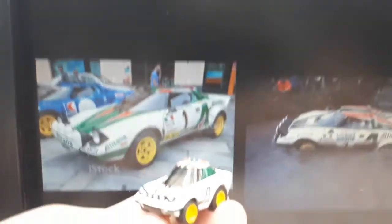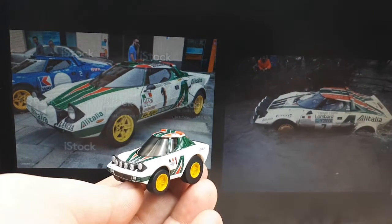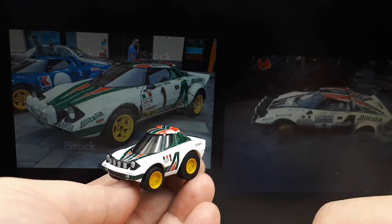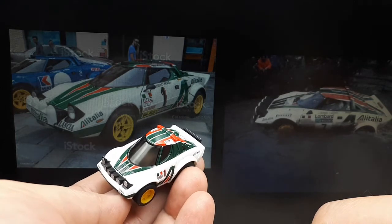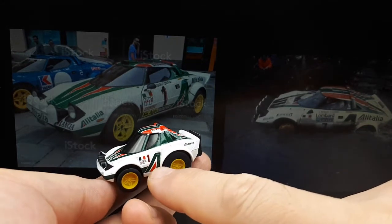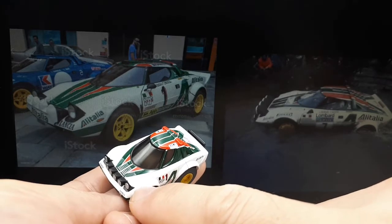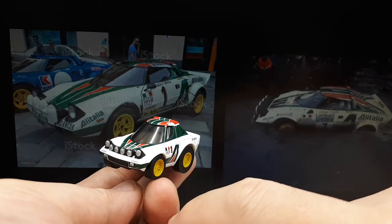All right. So I think it's the 1977 Stratos, because I just did a search for the #1 car and that's what came up. So it's pretty close. It's got the livery. Well, it doesn't have all the livery though. There's no text here, or well, it is there. The A obviously is compressed because the door is. But yeah, it would have been nice to maybe have Alitalia written there. It does have the Lancia written there.